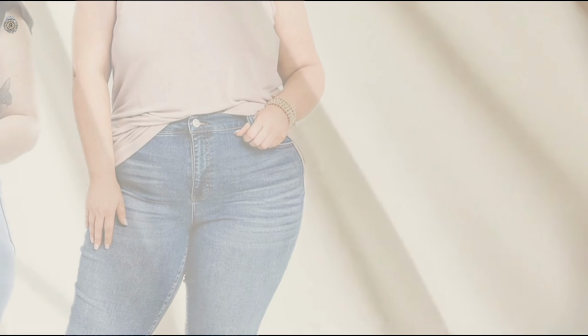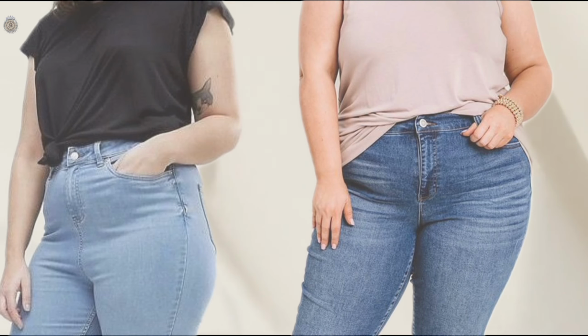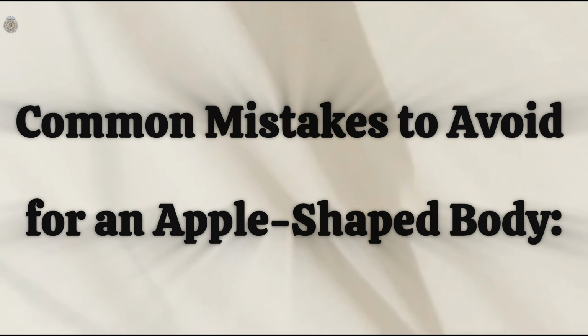An apple-shaped body is defined by weight being concentrated around the abdomen and waist, with relatively slimmer arms and legs. With the right clothing choices, this shape can look absolutely stunning. Common mistakes to avoid for an apple-shaped body.